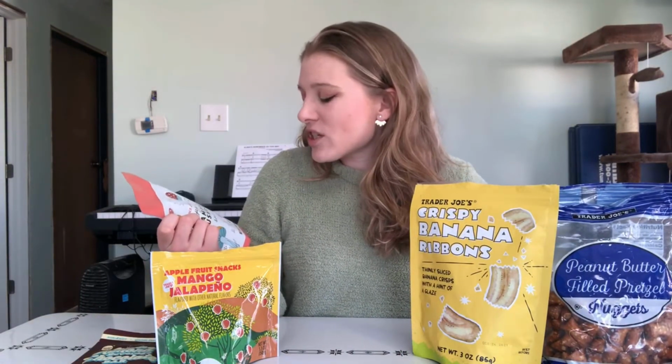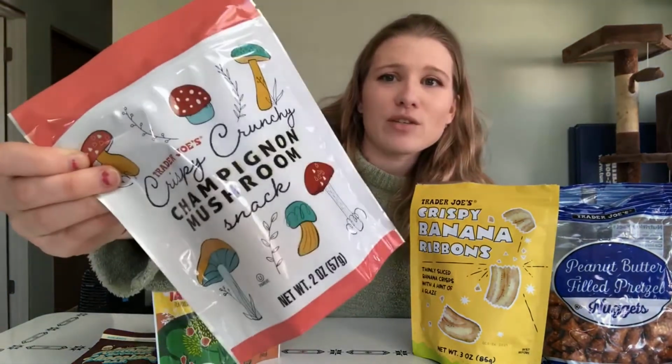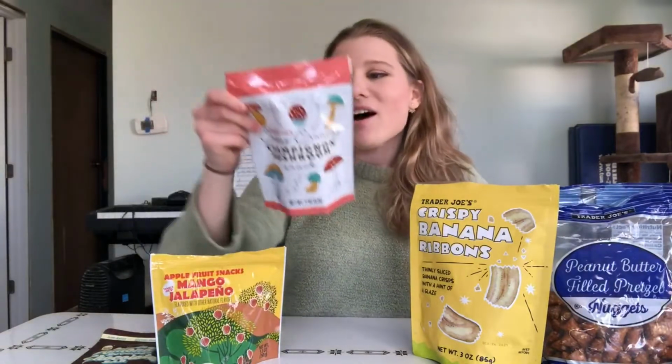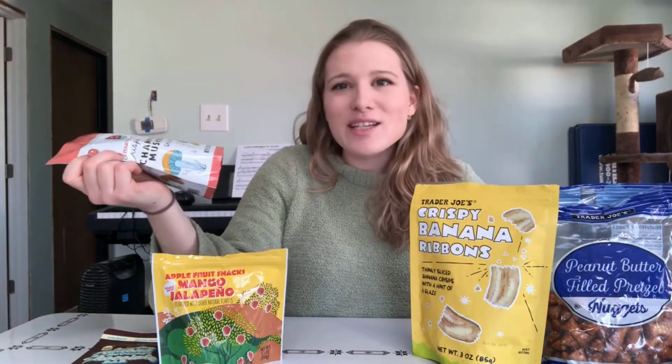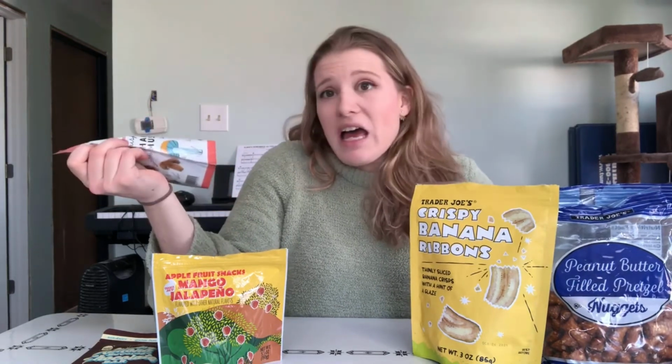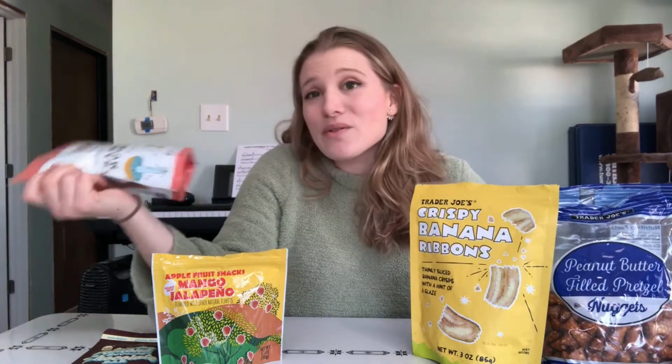Then crispy crunchy mushroom snacks. And I thought the packaging was so damn cute that I kind of had to pick it up. Mushroom snacks, like mushroom chips almost. We're gonna try them because, again, I'm not sure that sounds amazing to me, but who knows? Who knows, right?